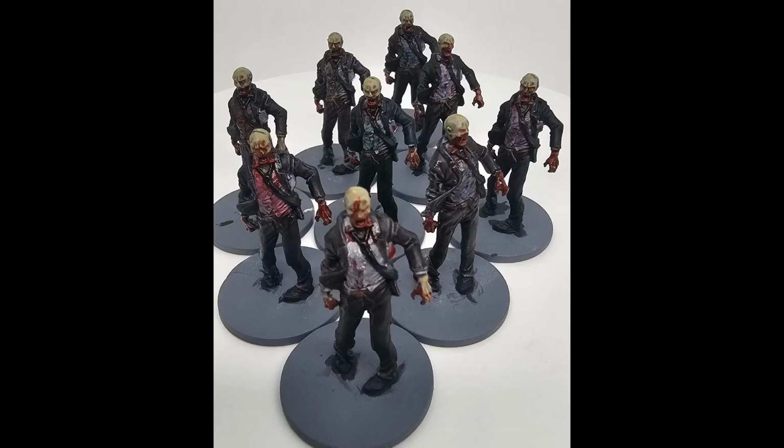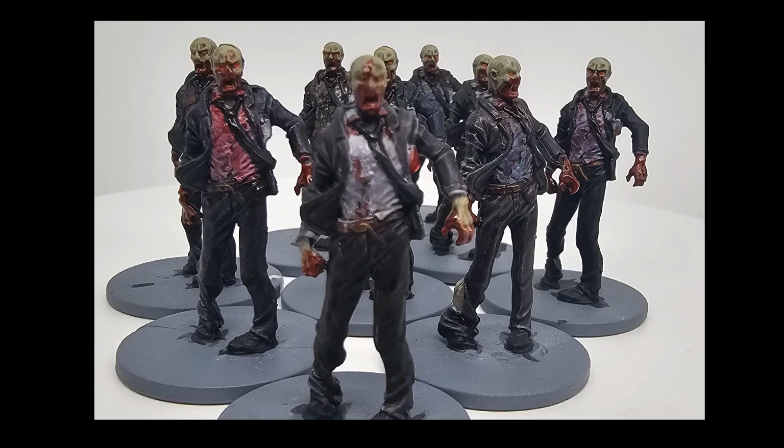That wraps up the majority of the suit and tie guy. I'm choosing to wait until all the minis are done before I finish the bases. I want to try and match the colors with the game board itself, and I think it would be better to do that phase all at once.